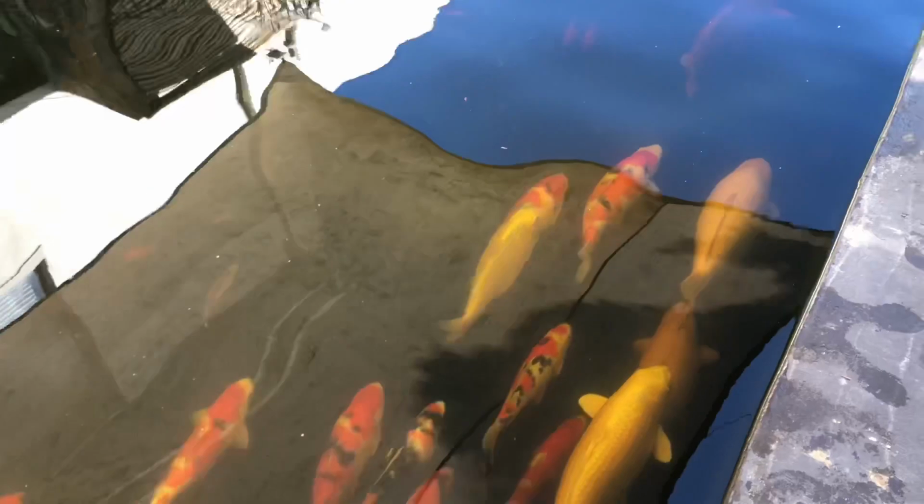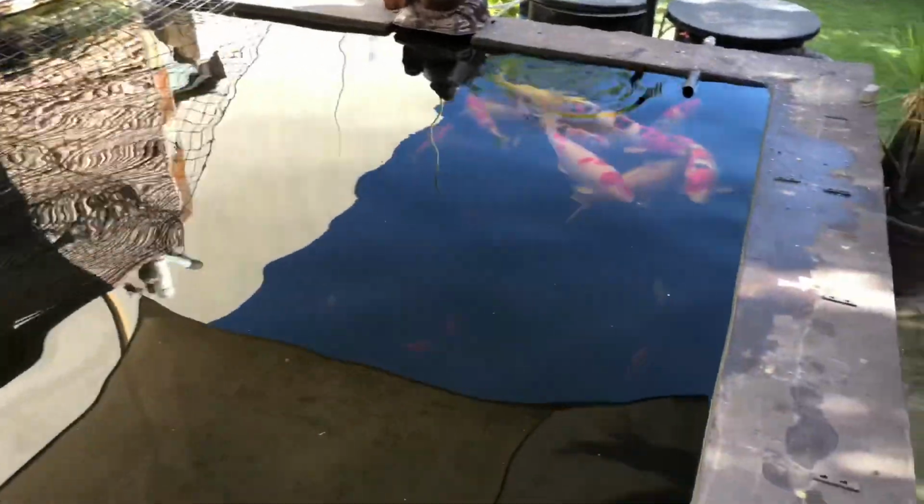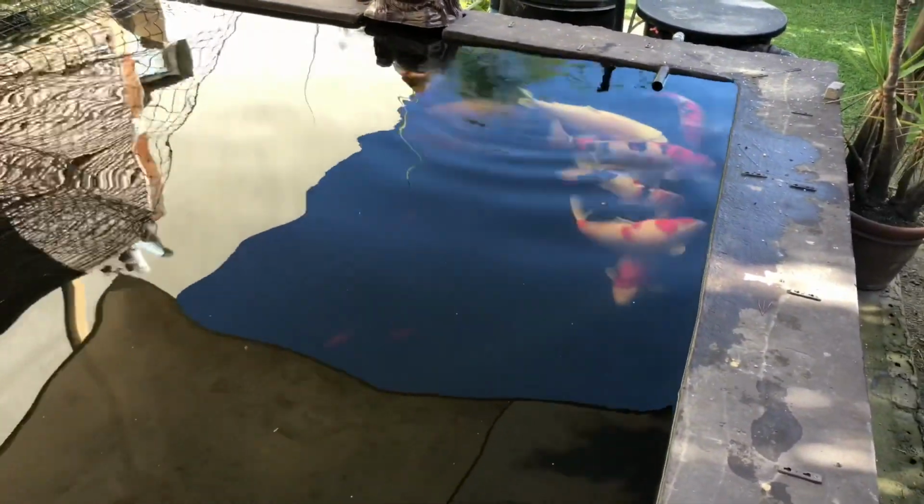I'm hoping that it's not just bulk and that it's actually going to turn into length as well, that they're going to get longer and bigger, especially some of the mid-sized Sankes that need that growth. But yeah, I think so far so good. So let's dip that fish and then see what we can do to help it.